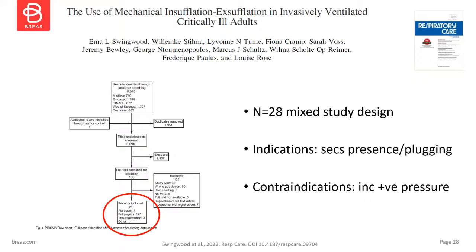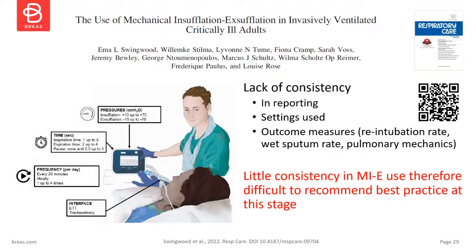The general indications to choose MIE were the presence of secretions or episodes of mucus plugging. And contraindications used to rule patients out of papers very much relate to the use of positive pressure and the risks of impacts such as pneumothoraces. So what we found was quite interesting. The way that the device is being used varies dramatically.